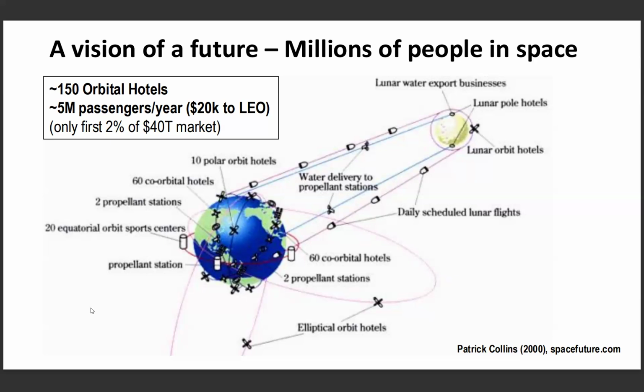So he was saying that you could get to the point with 150 orbital hotels, and that was still the first 2% of the market.